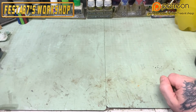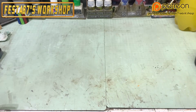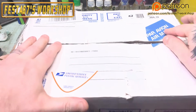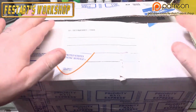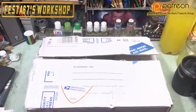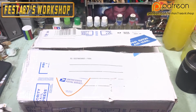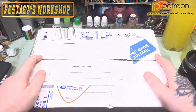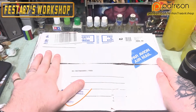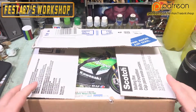Gang, Colin here, Festa 67's workshop, and yeah, it's Prezzie time again, folks, and I have been sent a box. I've literally just sliced it open to remove the address label, but I've been sent a box by a good friend, Chris Connebear, down in Devon. So many thanks, Chris, for thinking of dear old Festa. So I'll just pop my address off, folks, and we'll have a looky-loo to see what Festa's got.